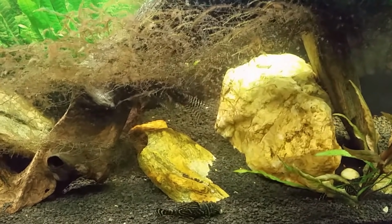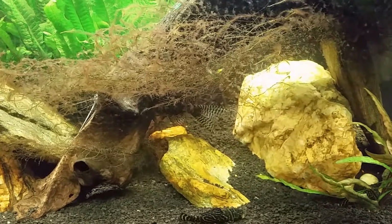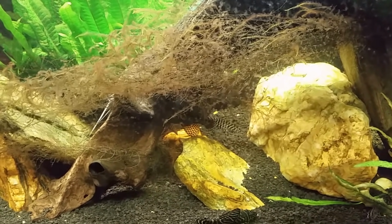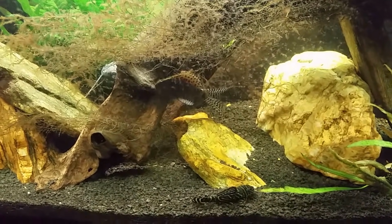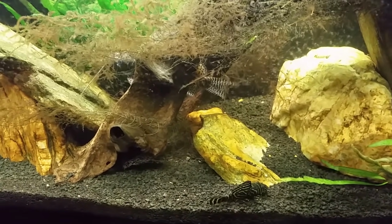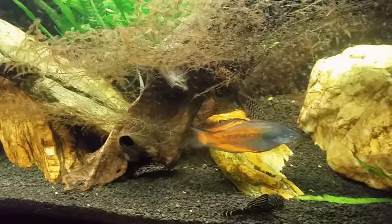there's only one. I'm not sure which species it is, but there's one that actually gets sold by the common name Upsidedown Catfish. But all of the Synodontis have that same behavior where they do swim around on their back, and they'll even swim around grazing along the surface of the water. So I just wanted to shoot a little bit of video and talk about this fish.